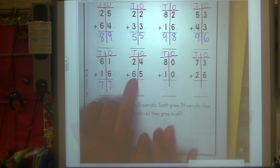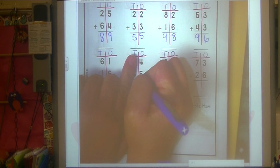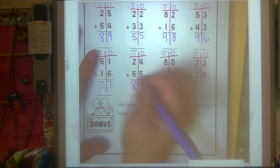24 plus 65. Start with your ones. 4 plus 5 is 9. And 2 plus 6 is 8. 89.